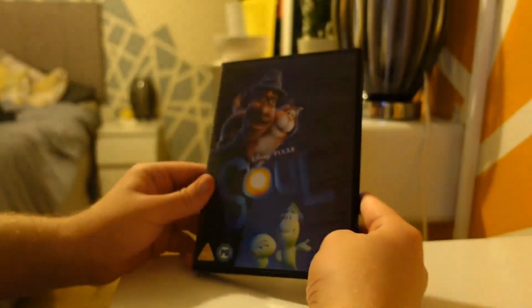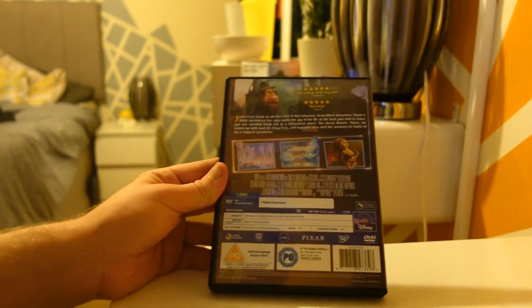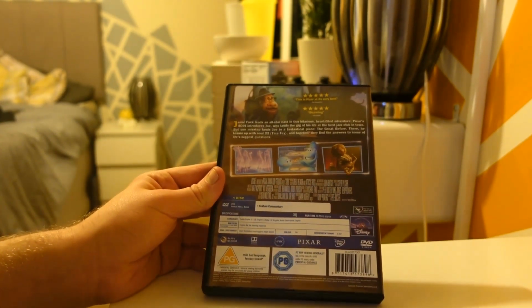Next one is Soul, which, yeah, it's PG. Side and the back. This came out in 2021. And it's a PG, contains very mild bad language and fantasy threats. Here's the disc.